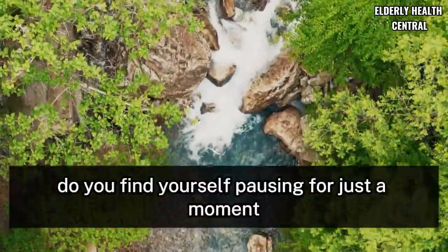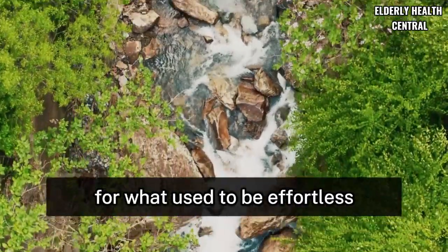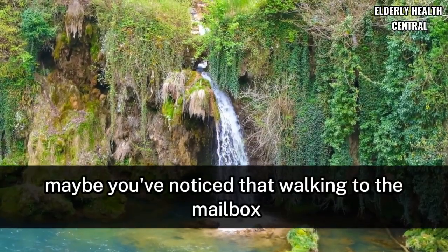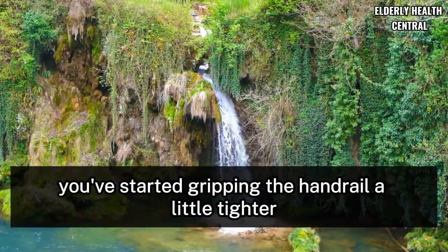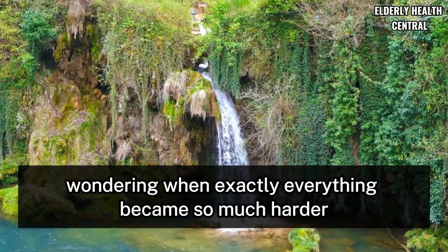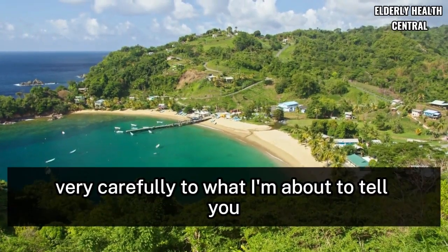Do you find yourself pausing for just a moment before getting up from your favorite chair, that split second where you're mentally preparing yourself for what used to be effortless? Maybe you've noticed that walking to the mailbox leaves your legs feeling shakier than it did just 6 months ago. Or perhaps you've started gripping the handrail a little tighter when going up the stairs, wondering when exactly everything became so much harder.